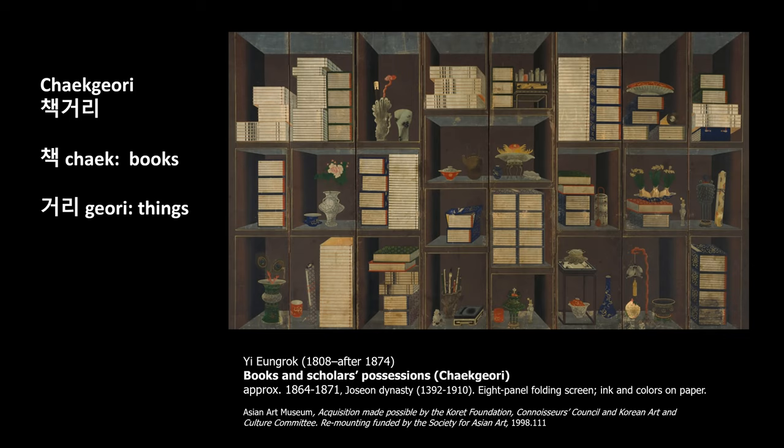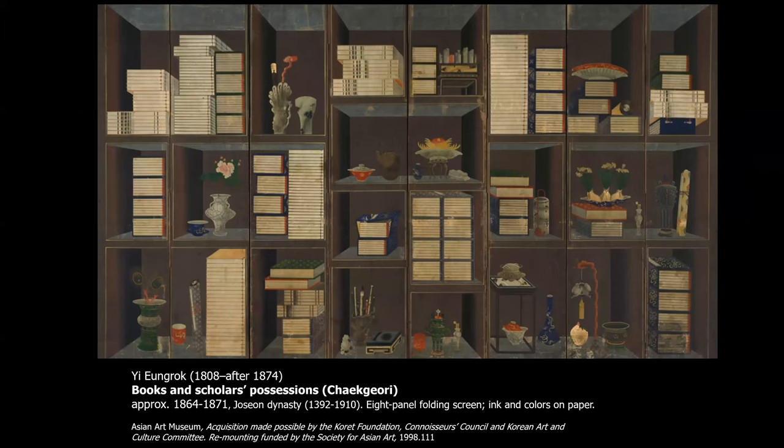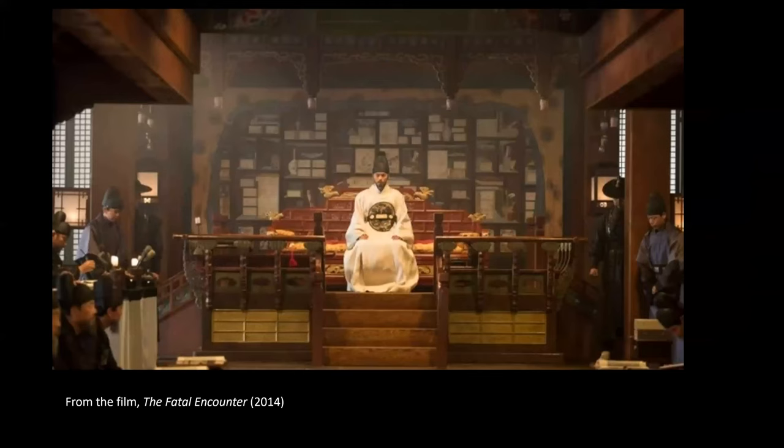In Korea, jaegeori painting flourished in the late 18th century under the reign of King Jeongjo, who was a Renaissance man and an avid bibliophile. It is said that a jaegeori screen accompanied him wherever he went, so he could feel like he was always surrounded by books in a virtual library.